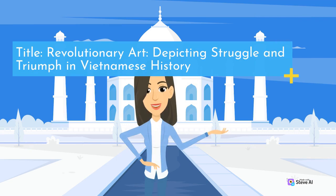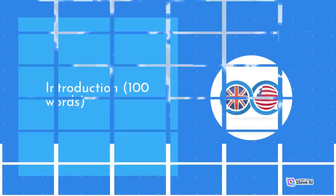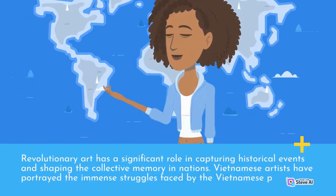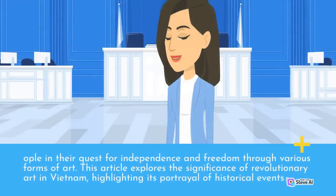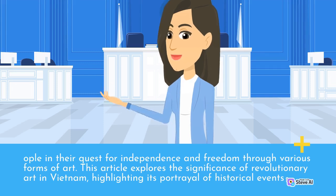Title: Revolutionary Art, Depicting Struggle and Triumph in Vietnamese History. Introduction, 100 words. Revolutionary art has a significant role in capturing historical events and shaping the collective memory in nations. Vietnamese artists have portrayed the immense struggles faced by the Vietnamese people in their quest for independence and freedom through various forms of art. This article explores the significance of revolutionary art in Vietnam, highlighting its portrayal of historical events.